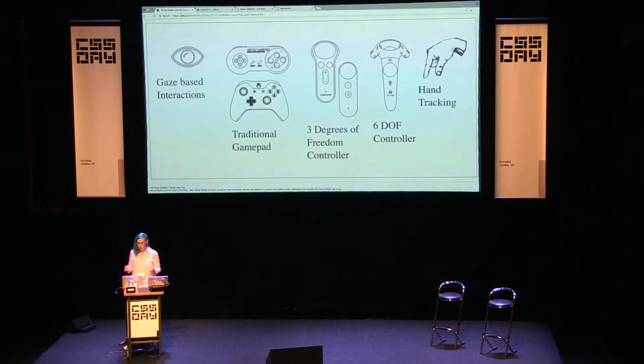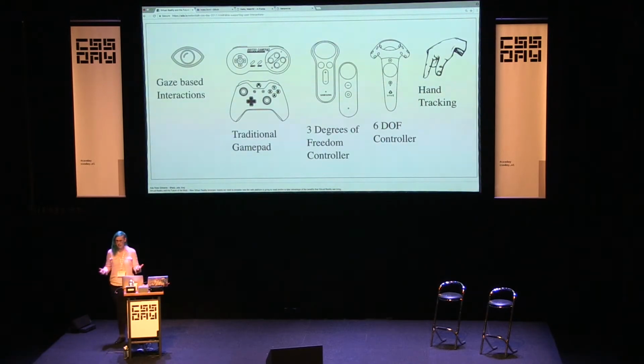So if you want to build something in virtual reality, aim for the Cardboard and Gear VR and Daydream users, because that's where the audience is right now. And I don't think we're going to see that change anytime soon, because it's the most convenient way to use it. As beautiful as it is to use an HTC Vive.